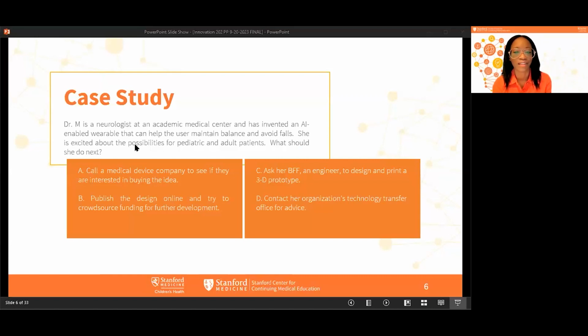To set our minds in a way of thinking about this and how it applies to providers, let's consider Dr. M, who is a neurologist at an academic medical center, and she's invented an AI-enabled wearable that helps the user to maintain their balance, and it's for patients who may be compromised and prone to falls. Say for this inventor, what should she do next? Once she's conceived this idea, should she do A, call a medical device company to see if they're interested in it; B, publish the design online and try to crowdsource; C, ask her BFF, an engineer, to design and print a prototype for her; or D, contact your organization's tech transfer office? All of these are good next steps. I'd love to have you pick and answer what you think is the right one.